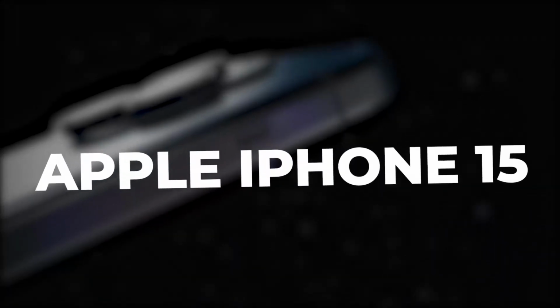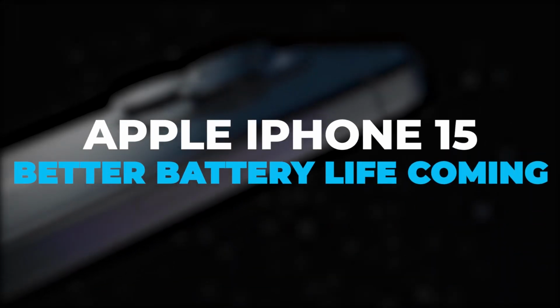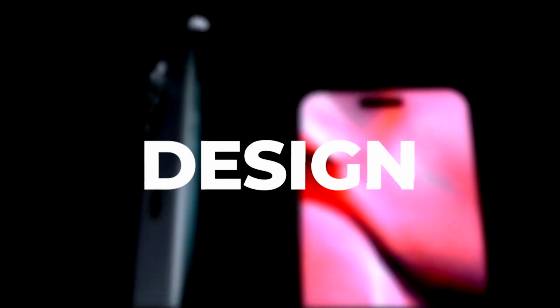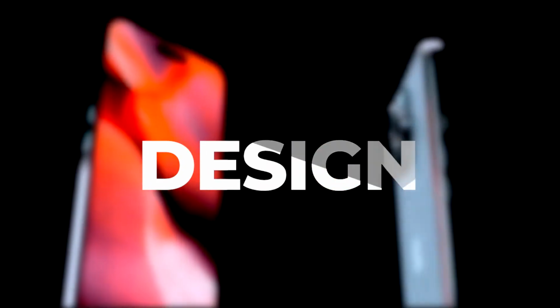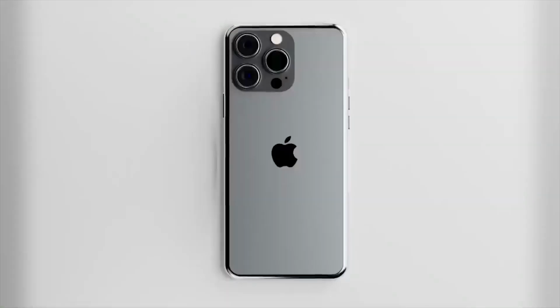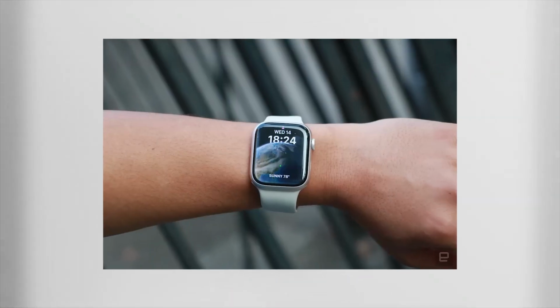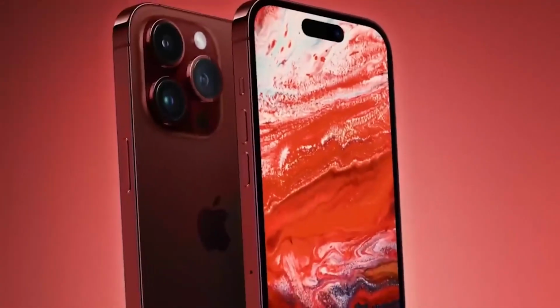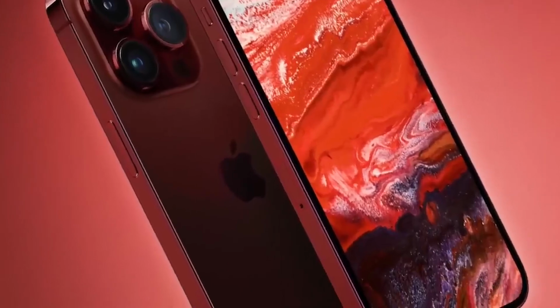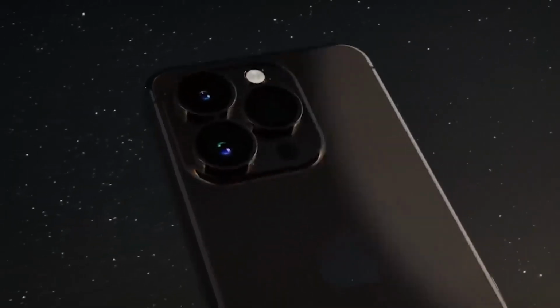With a projected new design and a lot of news about the battery, you may want to stick around for this one. Design. The iPhone 15 models may feature thinner and more curved bezels than their predecessors. This curved design is more similar to the Apple Watch designs, and possibly the aim is to give the upcoming iPhone a more distinct and aesthetically pleasing look that will be easily differentiated from the previous models.